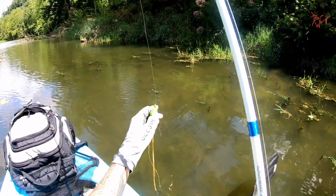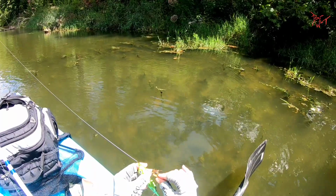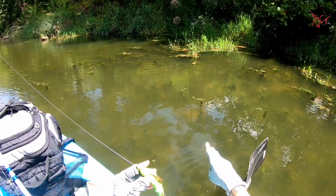This thing surprised the crap out of me. I didn't expect it to work as well as it does. And like I said before, I've already missed a fish on it, so I have just enough confidence to throw it.